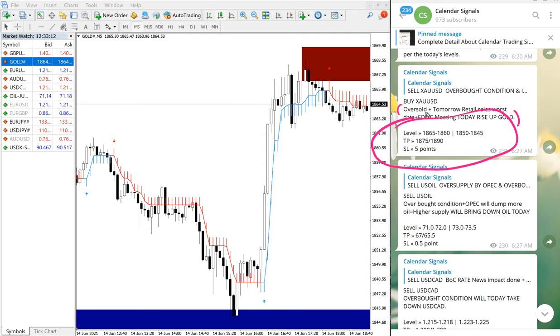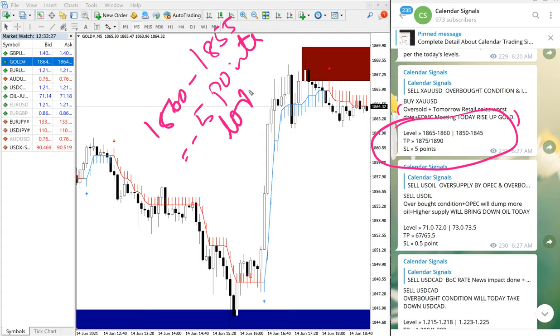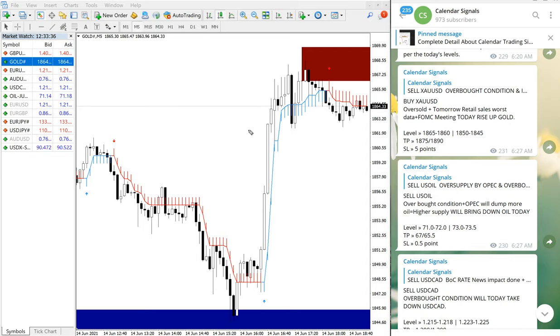The first level was SL hit, the loss we booked on the first level entry, which is 1860 till 1855. We booked 5 points loss. So from here all the way till here, we booked 5 points loss. The second entry which we have taken is from the second entry level, which is 1844, from here all the way till here.